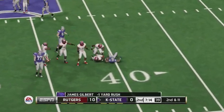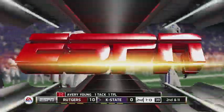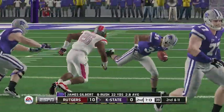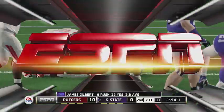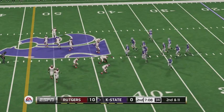The counter. They bring him down in the backfield. Well, I think it's safe to say the defense had his number on that one. It can be very frustrating for a running back when he's stopped before he even gets going. From their own 42-yard line, second down.